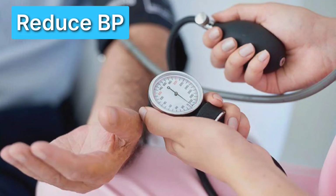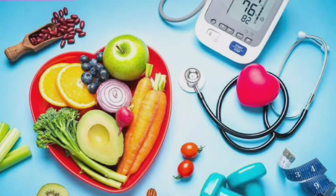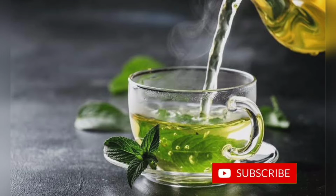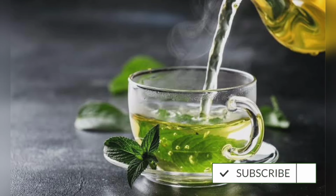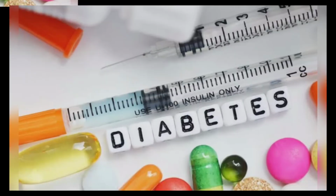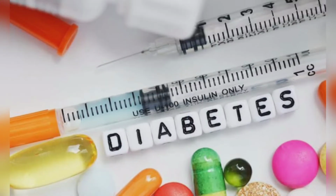Next on the list, help reduce blood pressure. Keep your blood pressure low and your cardiovascular system in great shape by pouring yourself a cup of spearmint tea. This lovely leaf contains carvone, a compound that acts in similar ways to the ingredients found in high blood pressure meds. This compound is also thought to help reduce vessel contractions and can help cut down on high blood pressure issues.